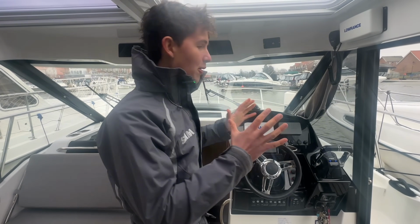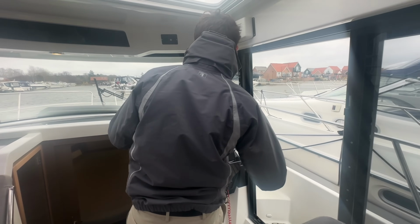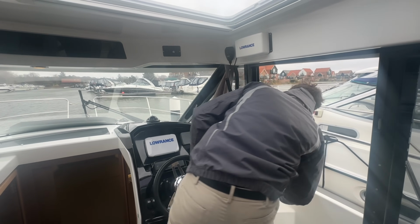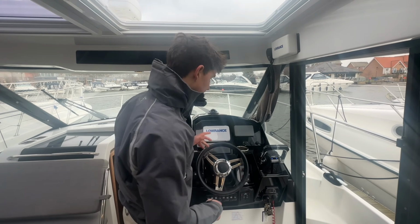So coming on to the helm station now, one thing you'll notice is you've got this huge side access door, so it just gives you great visibility if you need to look out, as well as getting good access to your midships cleat. And then if you did need to put any fenders out or anything, you've got good access going onto your side decks.